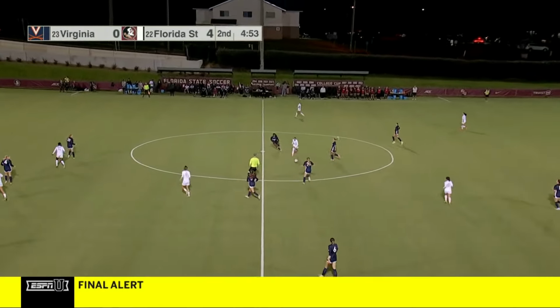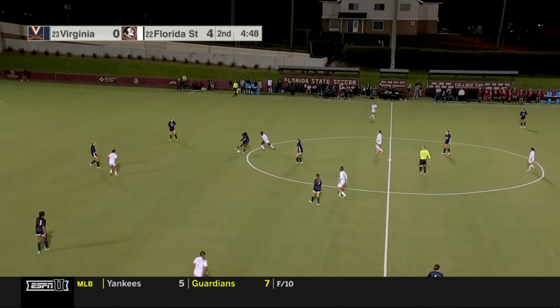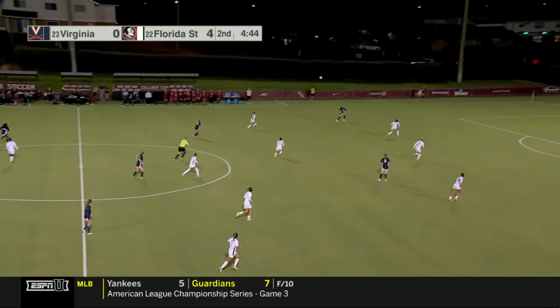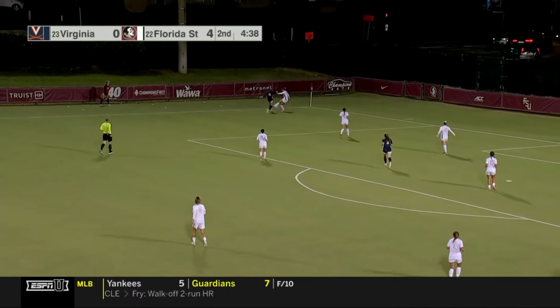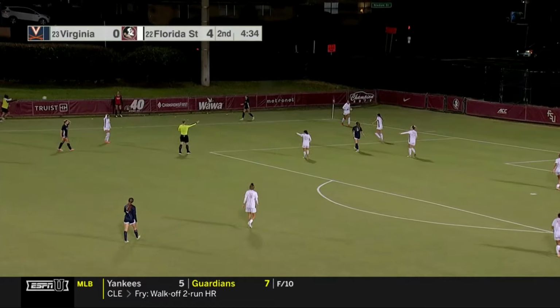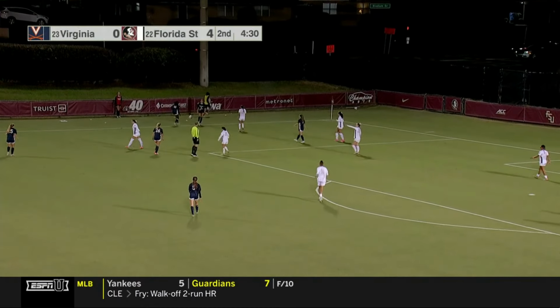Nina Norshi, Camille Ash, Olivia Lebdowie all onto the field as well for Florida State, getting some time here in these final minutes. I think we are, Lori, looking at a really good Florida State team, but how much concern do you have for Virginia in terms of where they go from here?